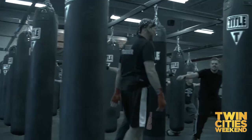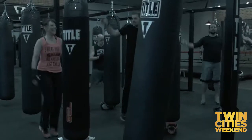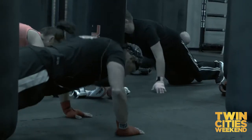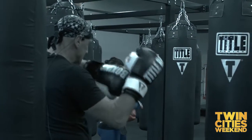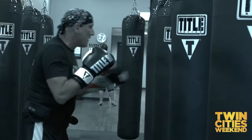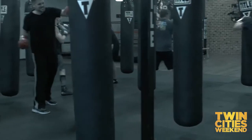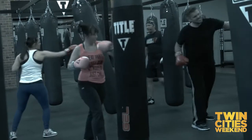It's a 60-minute workout. It consists of a 15-minute warm-up, everything calisthenic-wise, from running in place, jumping jacks, mountain climbers, push-ups. Get a good warm-up going, get a good sweat going, get their heart rate up. At the end of the 15 minutes, we put the boxing gloves on and we have an 8-round fight with the Title T heavy bag. It's a 100-pound heavy bag. We work that bag hard for 8 3-minute rounds.